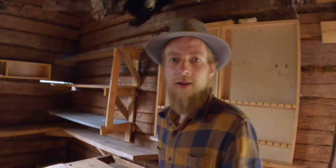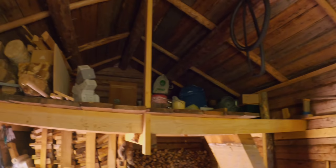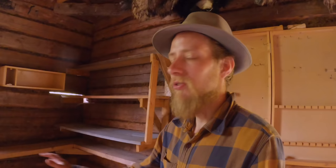Well, look at this. I wish my workspace was always this clean. Me and my brother have built a loft in our cow house. So now we have been able to take all the stuff that has been laying around on the floor here and put it up on the loft. So this feels really nice to be able to use this space better.